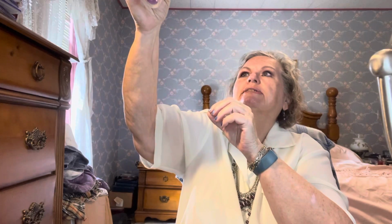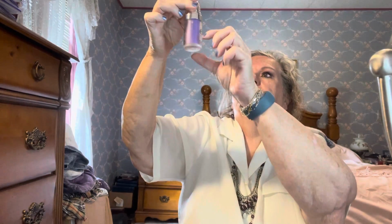Good enough for now. What do you think? And for primer, I think we're gonna use this e.l.f. primer. I don't know how much is left in the jar. It's really hard to see. No, there's quite a bit in there, I think. We're gonna use it.